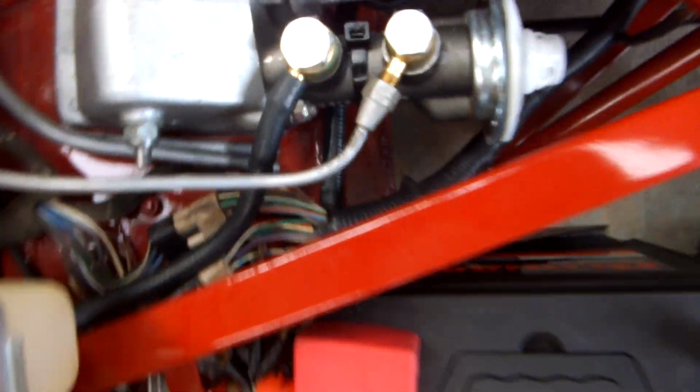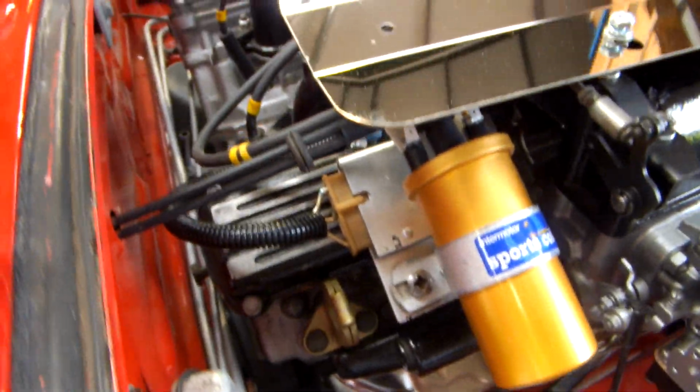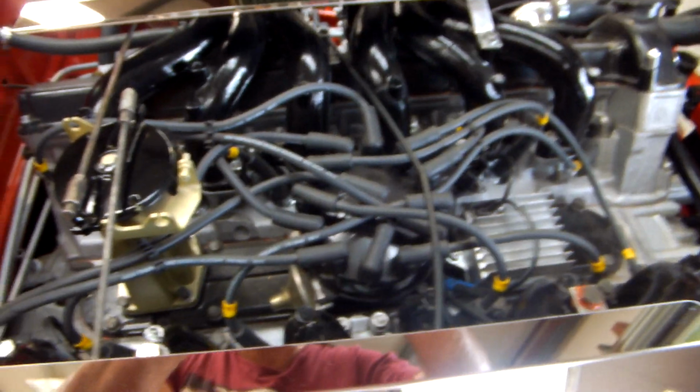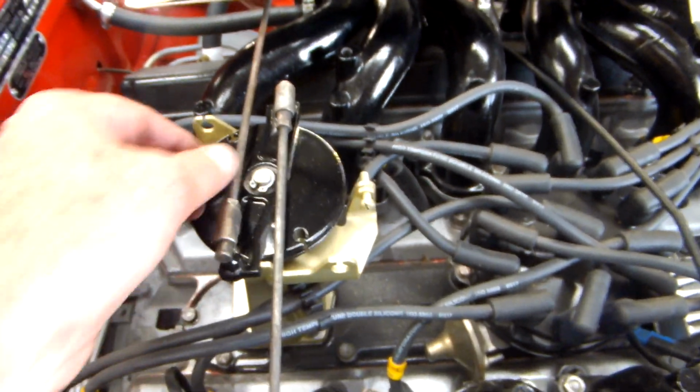All your master cylinders. Coil, your amplifier. We're going to do things like, well, we've got the chance now, we're going to do things like this. See this little baby here, it needs to be cleaned and rubbed down and painted. So we're going to do that, as well as doing this here. So I hope you like that.